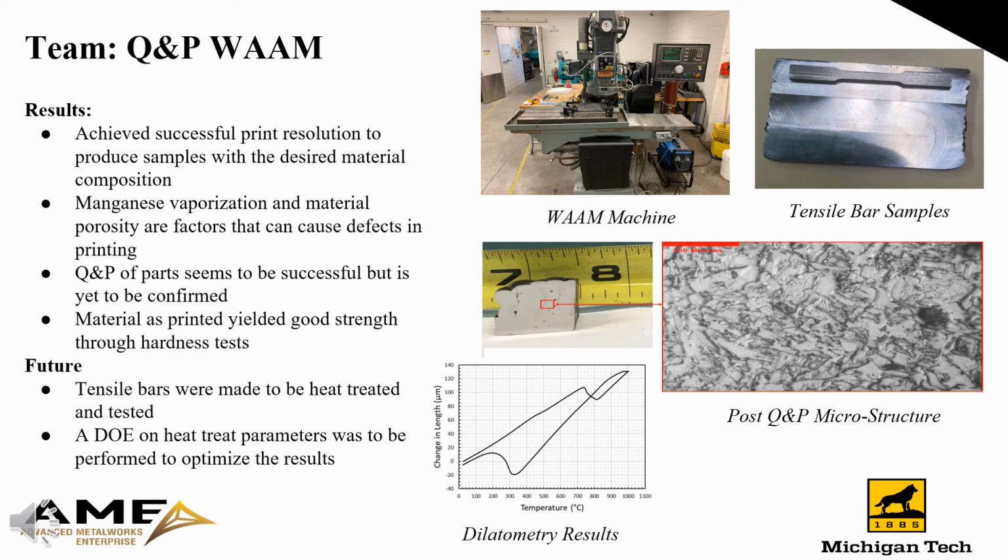Overall, the project yielded successful material production and low porosity printed samples that matched the composition that was chosen from a multitude of sources and simulations. The QMP process has been refined substantially to provide decent characteristics, but could be improved even further.